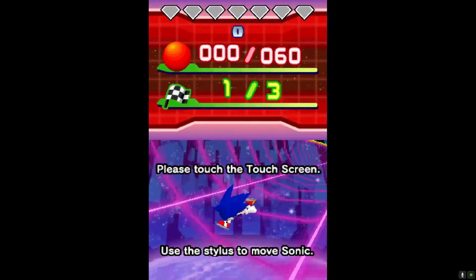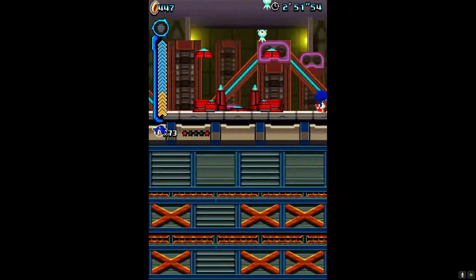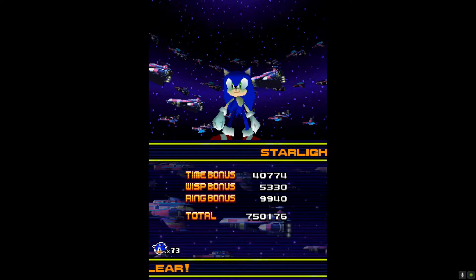It's really easy to get to the special stages in this game. It's almost the exact same way you get to them in Sonic 1 and CD. You get to the end of the stage with 50 rings, except there's no giant ring to jump into. And then the game asks you if you want to enter the special stage.